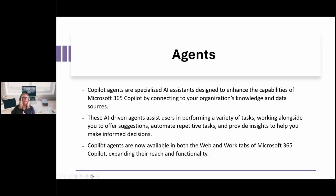An agent is part of AI, and for me, I think of it as an add-in. So to me, an agent is an assistant to Copilot. We have our 365 apps. Inside there, we have Copilot. Inside Copilot, we have agents. Agents are going to be individual apps that are going to enhance the processes that we do.